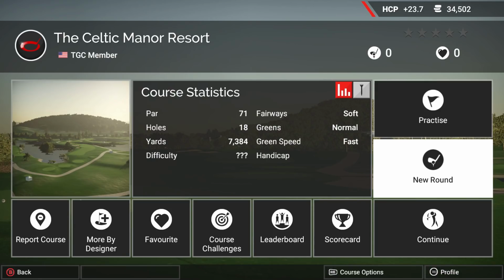So they've got Celtic Manor Resort, but this is by Cathalos1991. And what he's done is actually set this up for the, you remember, 2010 Ryder Cup. It actually got rained pretty badly on the first day, and on the Sunday it got held up as well, and they had to play on a Monday. So he's actually set this up for the final day, so singles, pairings, matches, and it's going to be playing pretty soft. As you see, the fairways are soft, the greens are normal, and the green speeds are fast.